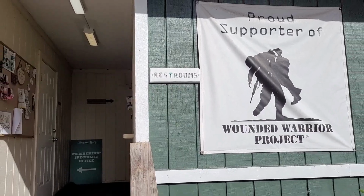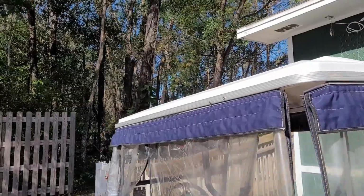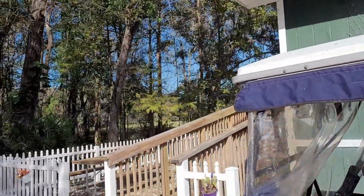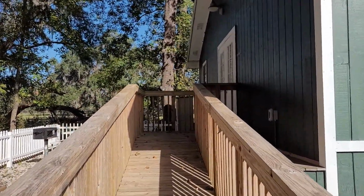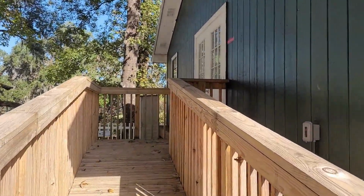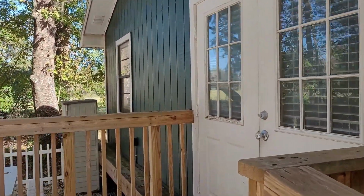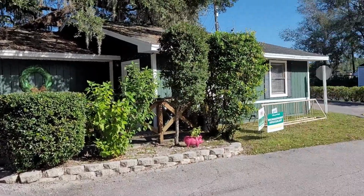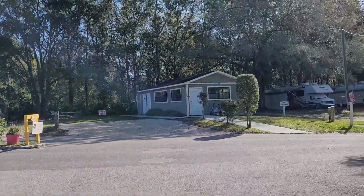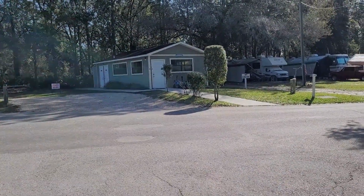All right, so he was cleaning the restrooms, so I couldn't get in there to review them. However, they are clean. They do keep everything very clean here. And I do believe this is just wheelchair access. So, all right, outside of the rec center, directly across the road, you have the laundry center. So we'll check that out next.